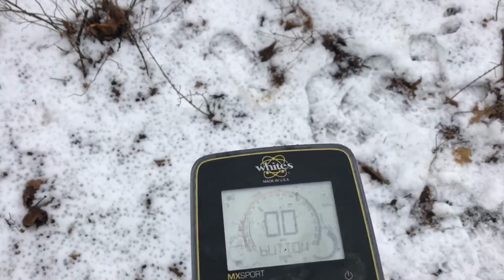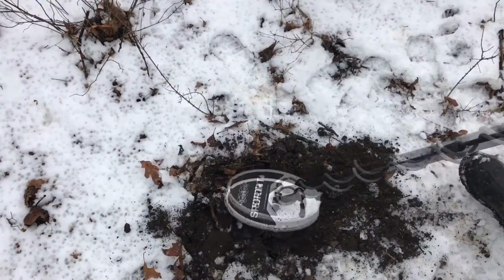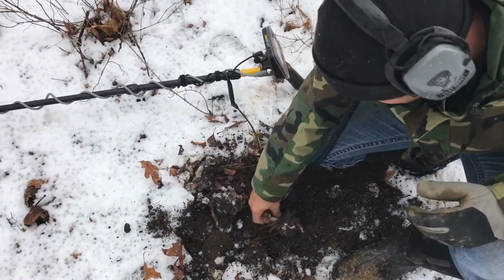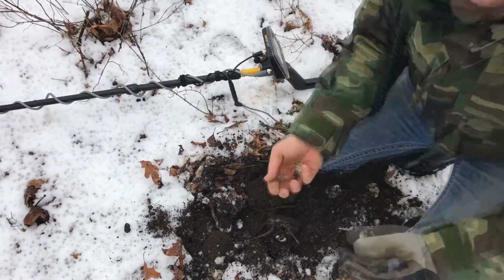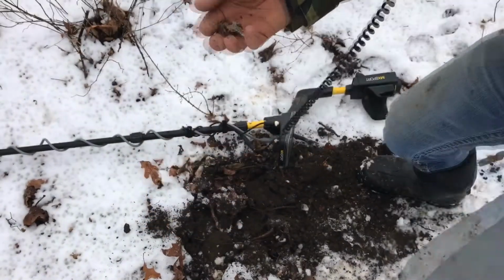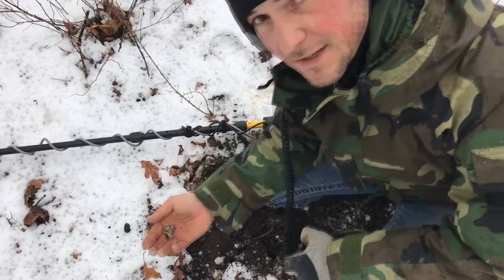Running at 0, 4. I know it's low on the VDI, but I like digging them all. Still hitting about 4. There it is. Foil. I always get foiled by the foil, which I should have known because there's low VDI. But you never know what it's going to be, so I dig it anyway.